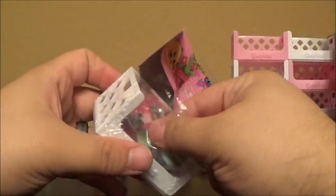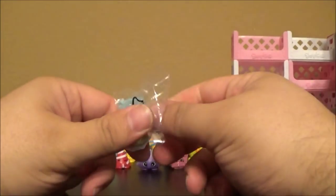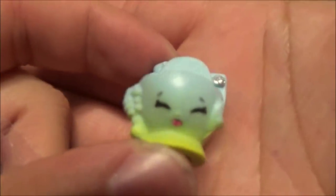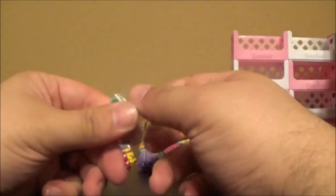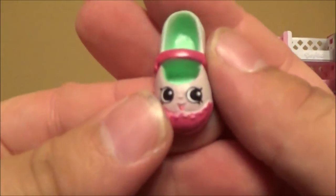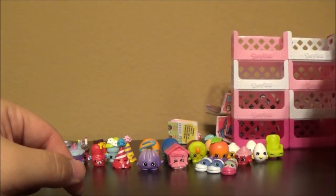Ooh, looky, looky, looky. We got the different color Flushes. Flushes, yeah. We got the green one. Look at that. Toilet and all. We got toilet paper and a toilet. And then we got another Shoe Sharon, but this time it is the different color. So there you go. Put those three shoes right there.